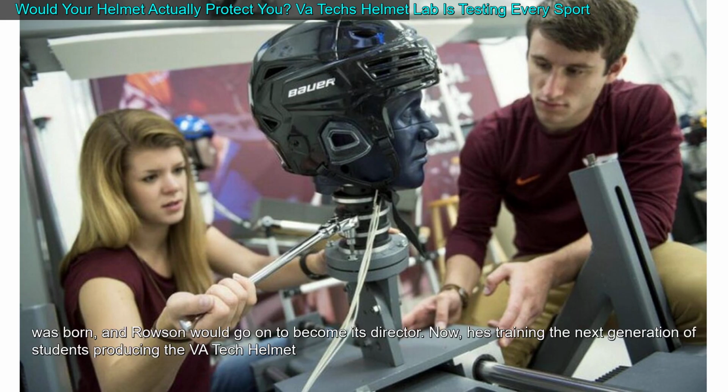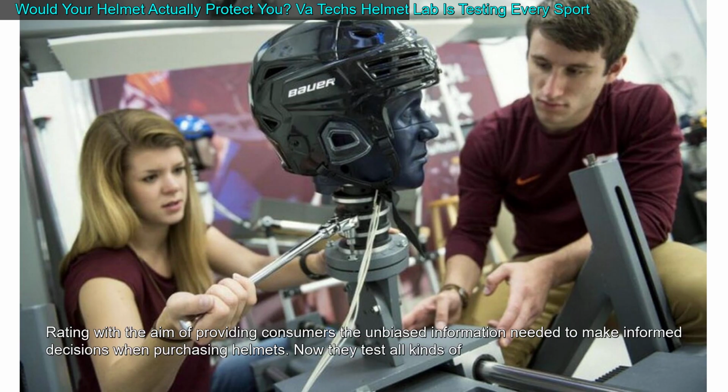Now he's training the next generation of students, producing the VA Tech Helmet Rating, with the aim of providing consumers the unbiased information needed to make informed decisions when purchasing helmets. Now they test all kinds of helmets: cycling helmets, football helmets, snow sport helmets, construction site hard hats, baseball helmets, hockey helmets, and equestrian helmets.